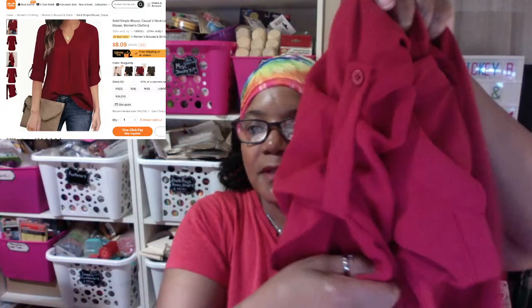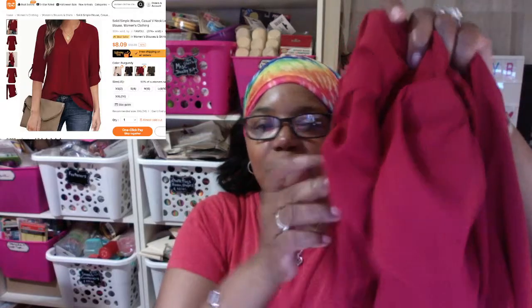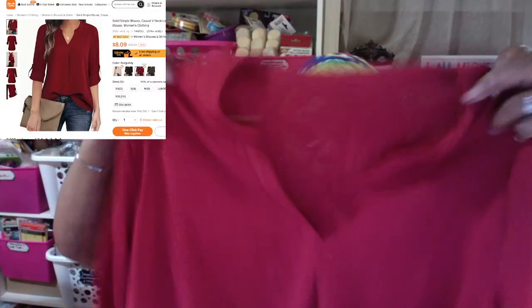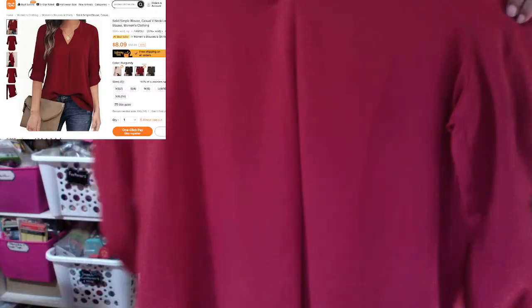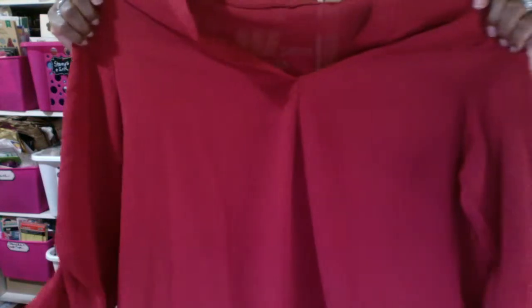This is what the sleeve looks like. I like these kind of shirts that have these sleeves that zhuzh up with the little button and that kind of have that little V-neck down the middle. So this definitely looks true to what it looks like in the ad. I'm going to show you it large in a minute, but let me just show you full screen what it looks like and how far down it goes.